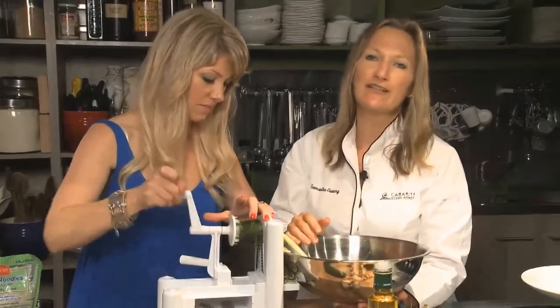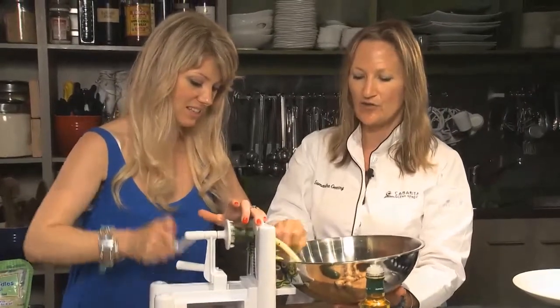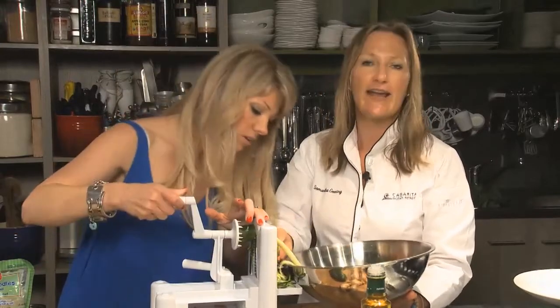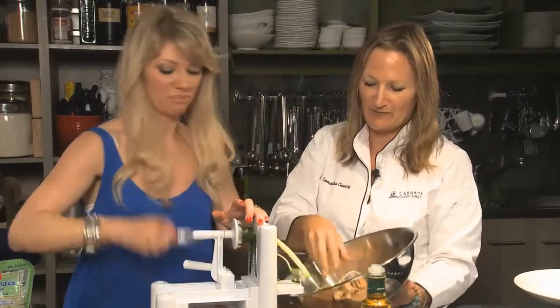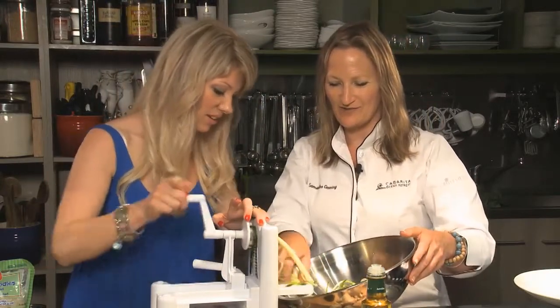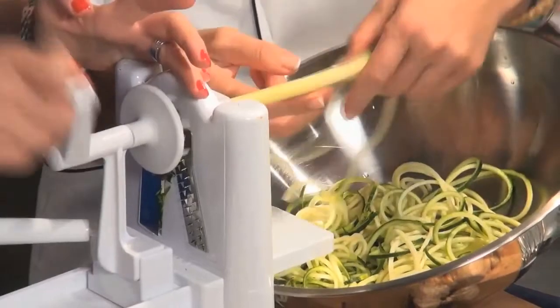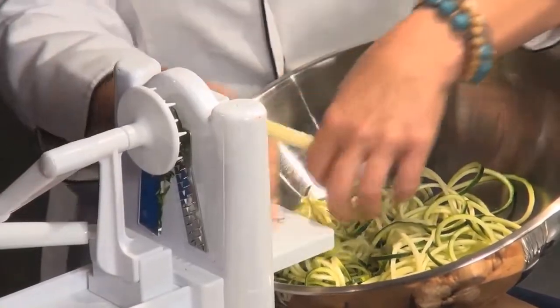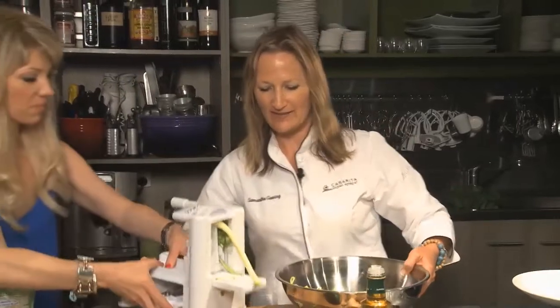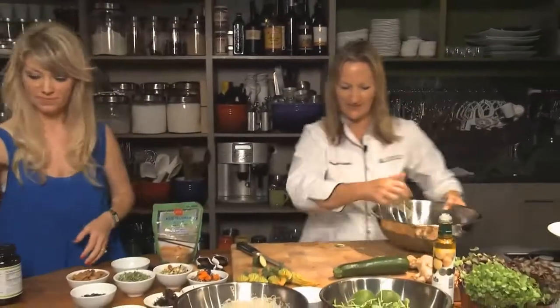If you don't have one of these machines, don't panic. You could just grate the zucchini on your conventional cheese grater for now. Oh, what's happening? That's okay, we're just having a bit of a meltdown. It's all right, it's all good. So it's all rolling out the other end. And we don't use that. So that's the whiz-bang zucchini maker.